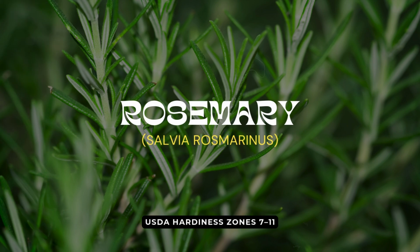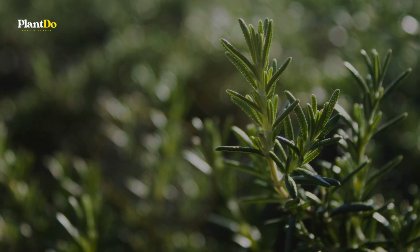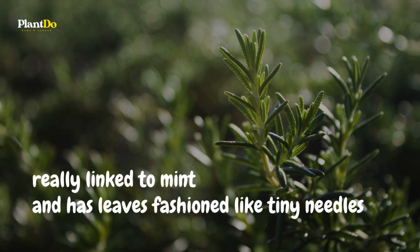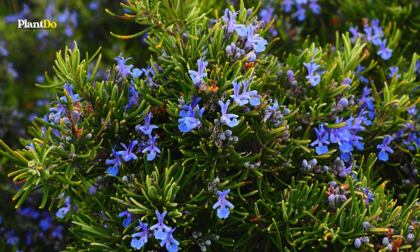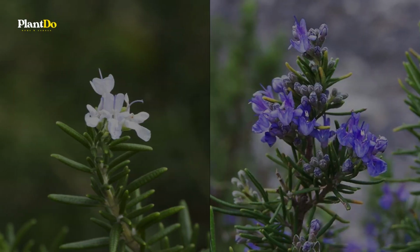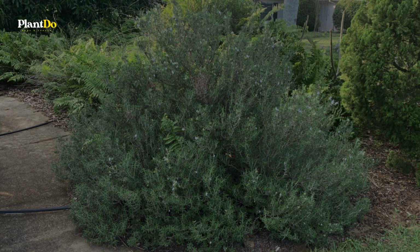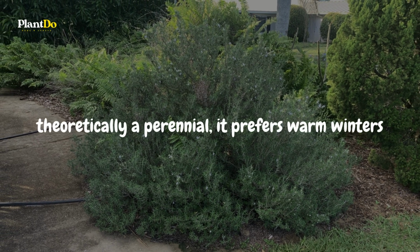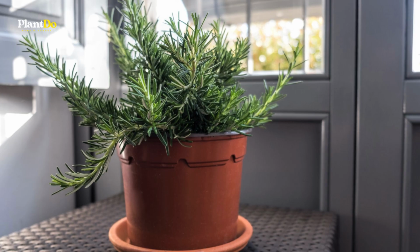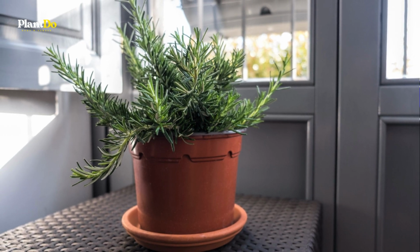Second in importance is rosemary, an evergreen herb equally beautiful as it is useful. Like a small spruce or fir tree, rosemary is really linked to mint and has leaves fashioned like tiny needles. Rosemary surprises gardeners in the warm summer months by producing delicate blossoms, usually white or vivid purple, which provide a wonderful contrast against their deep green foliage. Although rosemary is technically a perennial, it prefers warm winters. Therefore, if you live somewhere cold, make sure to put rosemary in a container so that you may quickly bring it inside before the first frost strikes.